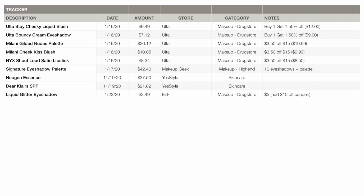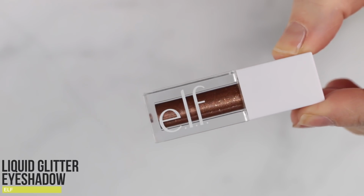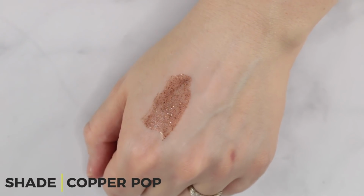I was able to use some of my e.l.f. rewards. They have a really nice rewards program which actually allows you to redeem points for like $10 off coupons that can be used even on the new products, and so that is what I did. So I ended up picking up one of their glitter eyeshadows, and I got the shade Copper Pop. It's super cute. It's in a slightly smaller container than the Stila Glitter and Glows, but I did just see a huge display of these at my local Target, if you wanted to see these in action.